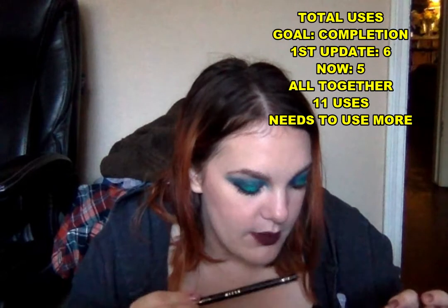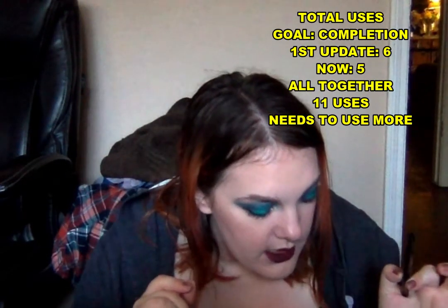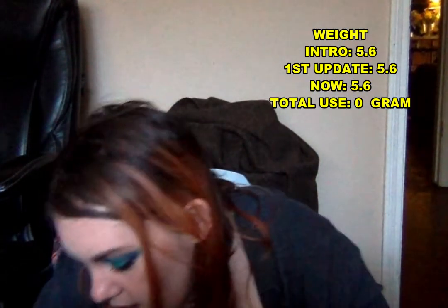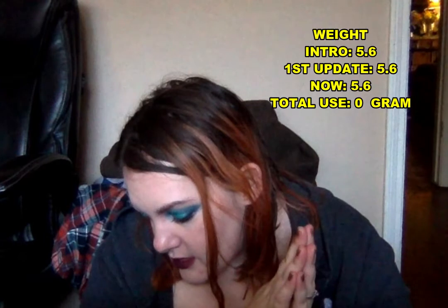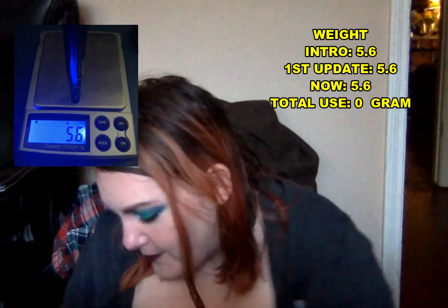So, here, this Stila liner, I've used it 6 times last month, and this month I used it 5 times. And it weighed 5.6 each time. Right now, it weighs 5.6. It doesn't want to move at all.